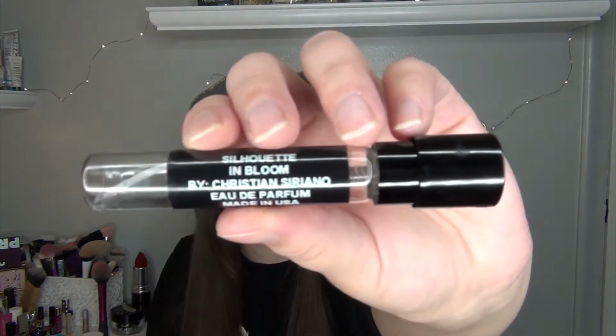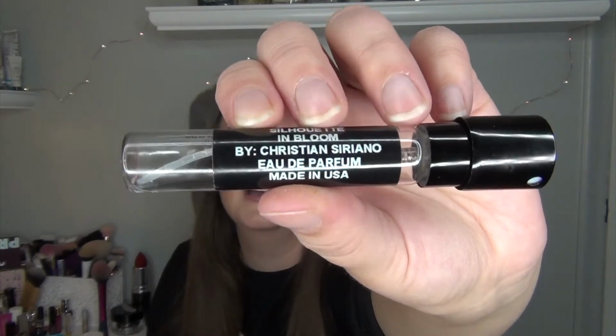Okay, this is an empty for the month of June, which was a green empty, hence the green packaging. This was the luxury scent box, and this was the perfume in Silhouette in Bloom by Christian Siriano. I believe he was on Project Runway, if I am correct about the person that I'm including in this.